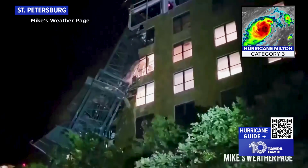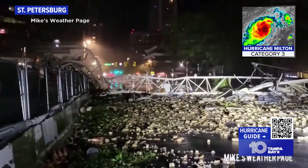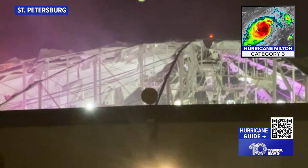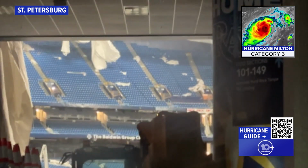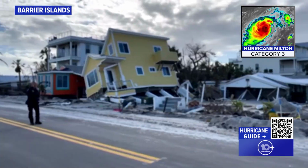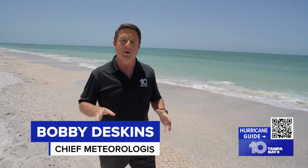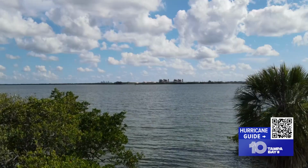In St. Pete, a construction crane collapsed onto the Tampa Bay Times building, highlighting the storm's ferocity. And Tropicana Field, the home of the Tampa Bay Rays, succumbed to the storm's wind, tearing the roof away and leaving the field exposed. Milton caused around $34 billion in damage, making it one of the costliest hurricanes in U.S. history. As we continue to rebuild, it's still crucial to prepare for future challenges.